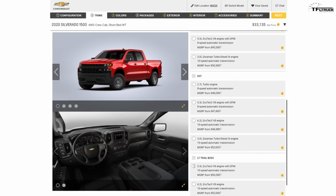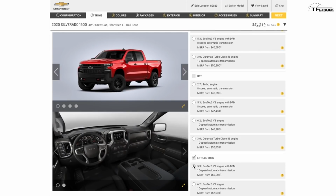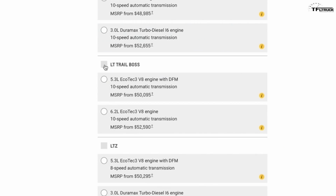Spot on, 11.8. Wow, there you go. Now you know it. And here comes the price. If you do want this smaller V8 with a 10-speed, it's gonna cost you about $50,000 just to get into it. And that's basically what this truck is. This truck is a little bit more expensive with a couple more options, but Trail Boss LT with this engine option, that's how you get this combo.